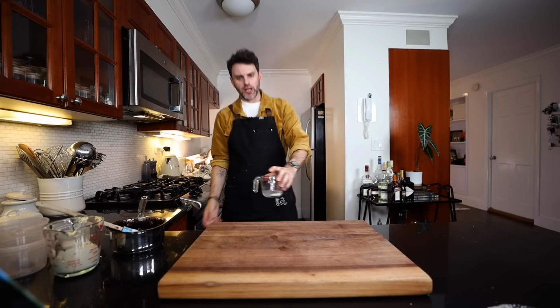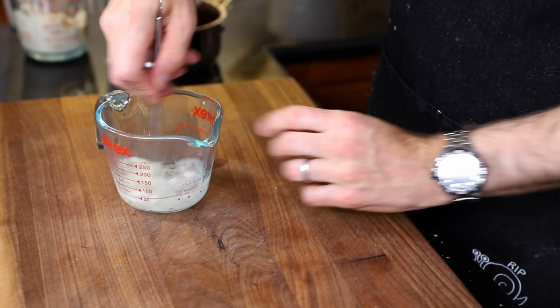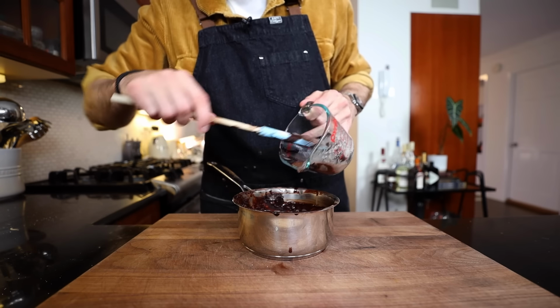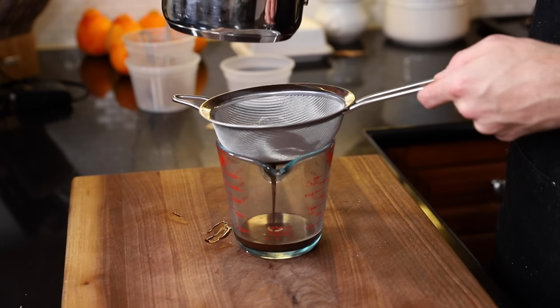Just added like a 1/4 cup of water in there too. I just take the little miniature whisk here and give it a good old-fashioned stir. Okay, so let's just let that bloom a couple minutes. Firmed up gelatin goes in with the chocolate. Gotta stir that in until it looks dissolved, and then pass this through the sieve.